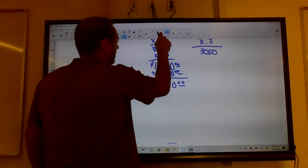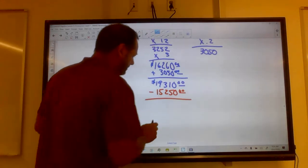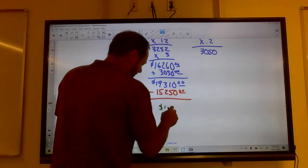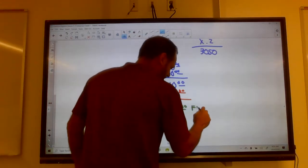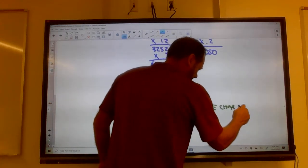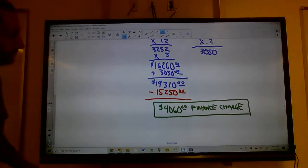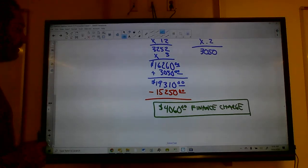Now, the cost of the guitar was $15,250. So we'll go ahead and subtract that. That leaves $4,060. That's the finance charge. Okay. So he had to pay an extra $4,060 to get that guitar right now.